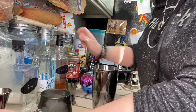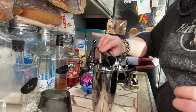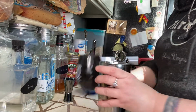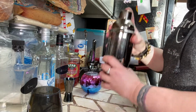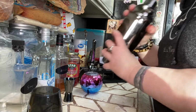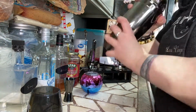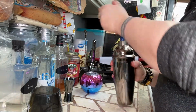And the last thing it calls for is this lime juice. We'll go ahead and pour that in there. Some ice. A nice shake.